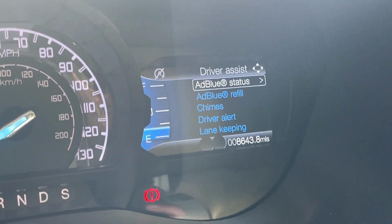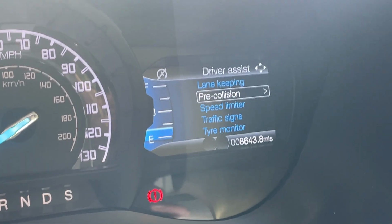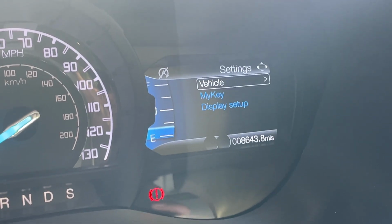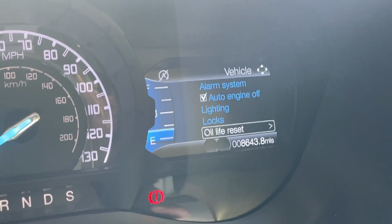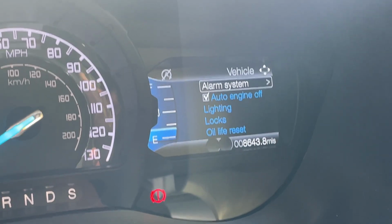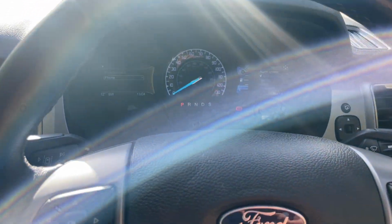Coming down in your vehicle driver assist, we have the AdBlue, chimes, driver alert, lane keeping, it's all on there. So fantastic driver assistance pack. In settings, we can go into vehicle, come down to lighting, auto high beam, we come down to wipers, rain sensing wipers, and so we have both of those in there. So they're referring to the sensors I showed you from the outside. So that is the driver display in all its glory.